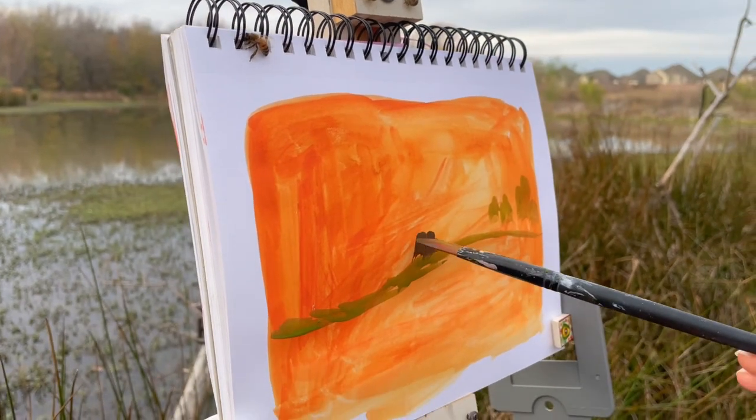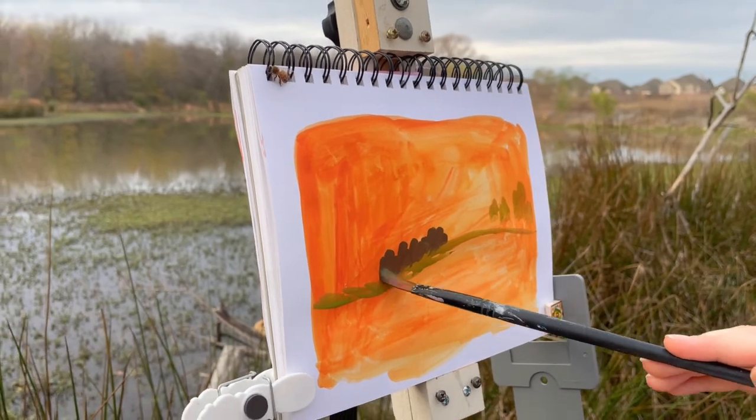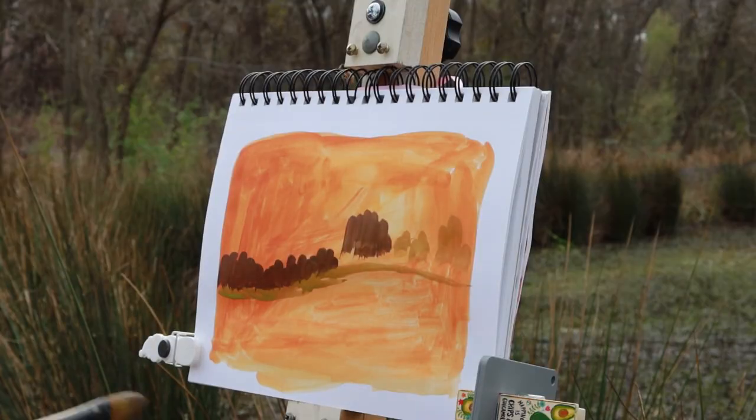There's a bee on the page also. Kind of scary, kind of cute. I was mostly scared, but I didn't bother it, so it didn't bother me. There he is, bee.